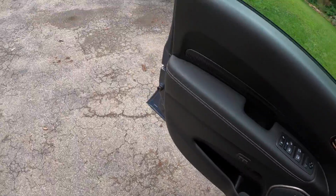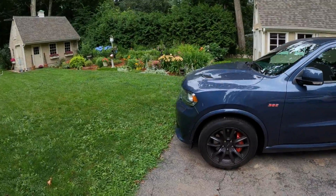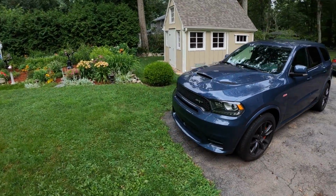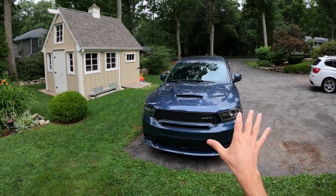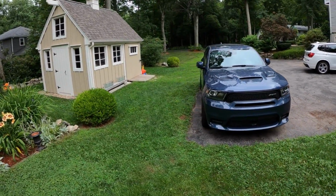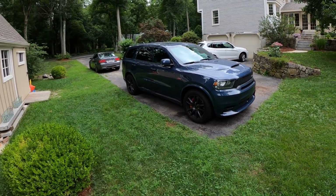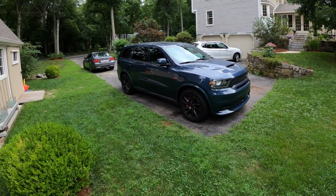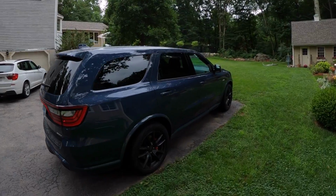Dodge just announced the Durango Hellcat, the 710 horsepower Durango that'll do 0 to 60 in 3.5 seconds. Is it necessary? Let's use the current king of the mountain, the SRT Durango with 475 horsepower with that 6.4 liter Hemi. It'll rip off 0 to 60s in 4.4, although I have not done that and we're gonna go try it. It's also pretty practical.